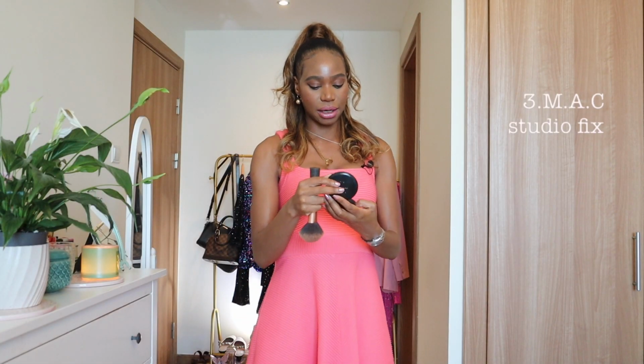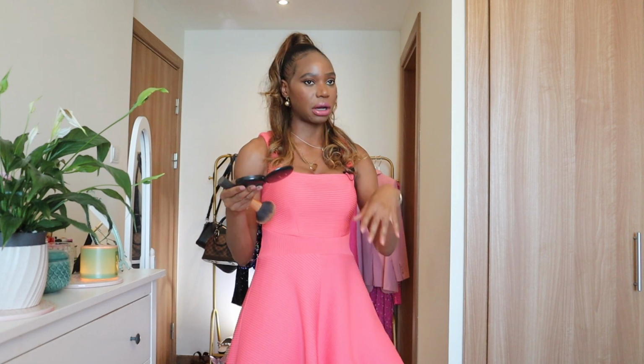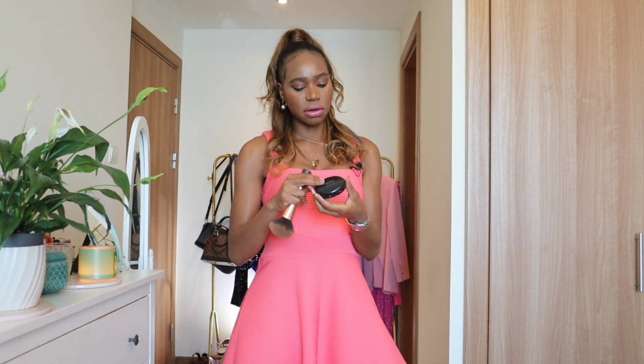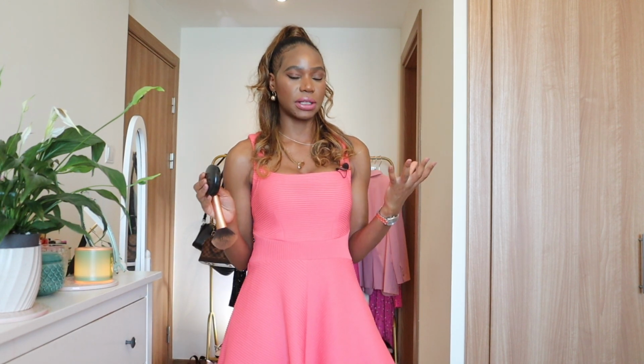Studio Fix, M.A.C. I've been using this for the longest time. Sometimes I forget about it because the market is massively flooded with all sorts of powders, loose powders, pressed powders, transparent powders, translucent powders. But the good thing about the formulation of this one is that it's a foundation slash powder. So for those days when you just want to skip your foundation and still look presentable, this is definitely absolutely gorgeous. And because I have dry skin, I find that a little bit goes a mighty long way.